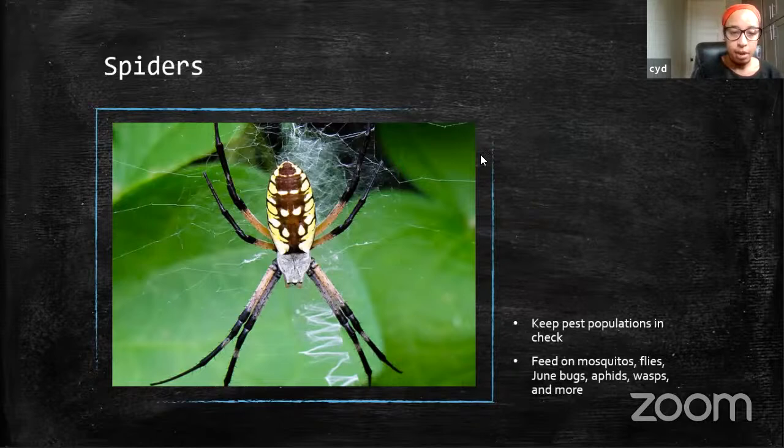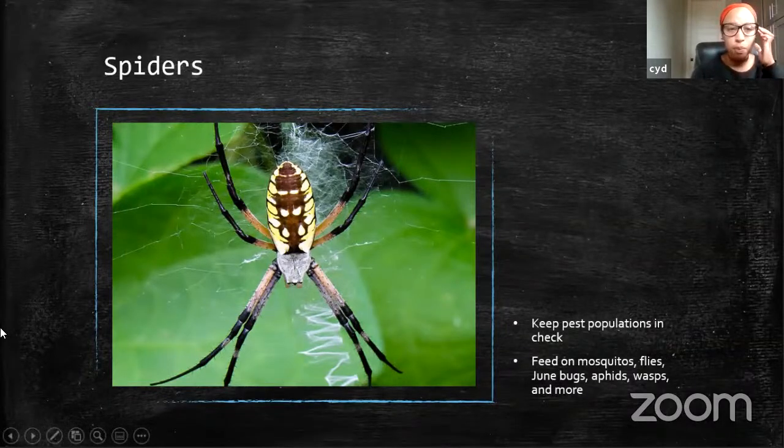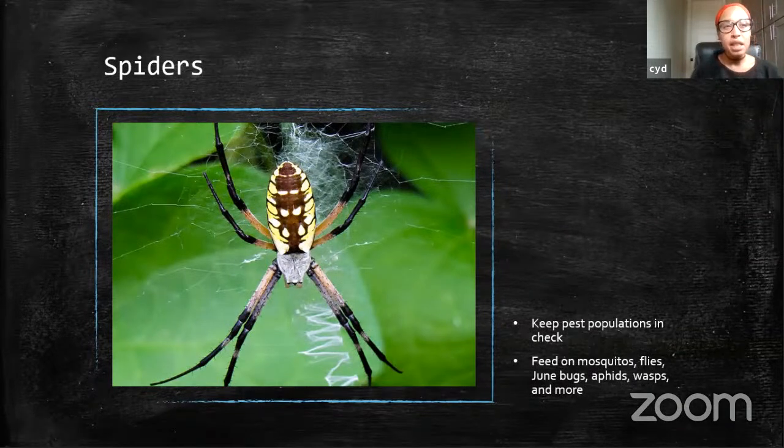This is an orb weaver spider, a golden orb weaver. We've had several of these out at the farm. The only time they are really a problem is when they put their web in an inconvenient location, but even then, it's not really that big of a deal. So yeah, spiders can help keep pest populations in check. They eat a lot of different insects. They'll eat mosquitoes, aphids, June bugs, and they eat other things like ladybugs or flies.